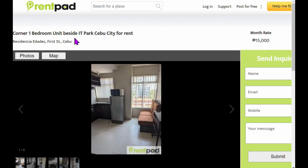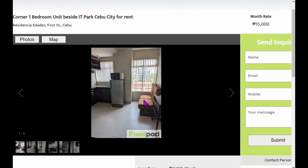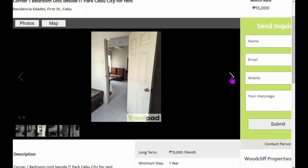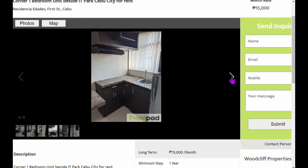Corner 1-bedroom unit. Take a look at some of the pictures here. I don't like these vertical pictures, but that's what you usually get with these phones. If they would turn the phone sideways, it would give you a much better view of what you're actually looking at. More counter space than a lot of places have, frankly. Even some of the new places have just very, very small counter space.